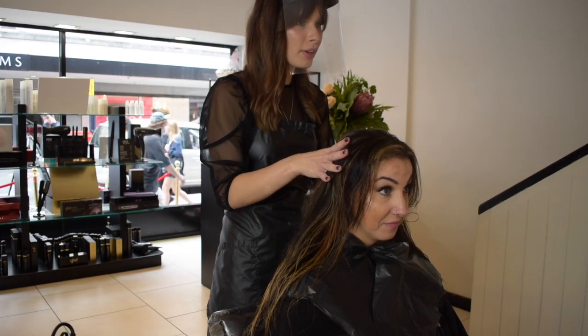I'm going to get your brick colour mixed up. Okay. So we are actually mid colour. We have a lot of brassiness, a lot of yellow tones. We might have to alter what we're doing very slightly just to achieve it, but altogether, it's looking good.